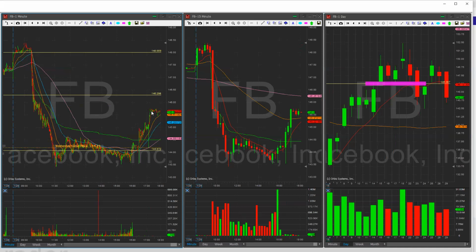pushing the whole of the market up, right? So it broke through. But 144, a very key mark, and 143.5, we saw a double bottom here today. So a double bottom, okay? That's Facebook. And then eBay.